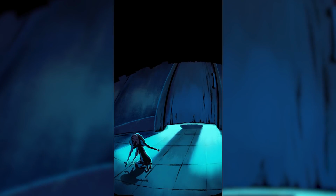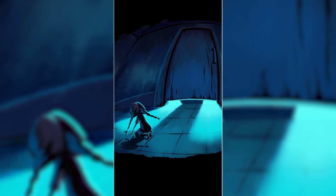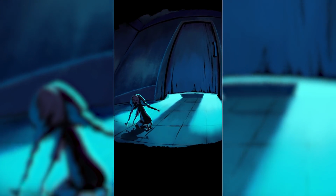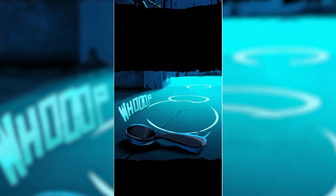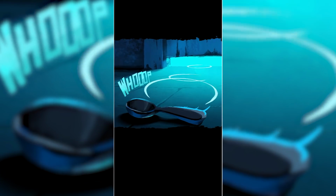Clang. Ooh, someone's come into the building. Man, that would be so creepy. The imagery in these comics is so awesome. Just look at how cool that looks. You can see the shadow of someone approaching the door. The little girl's just looked up. She's like, I need to get out of here. She's run off. Left her spoon behind. It says whoop. Kind of clinks on the ground.